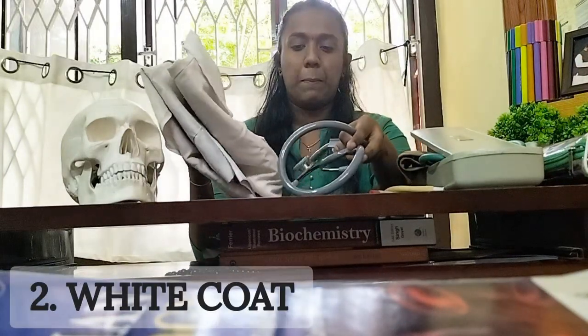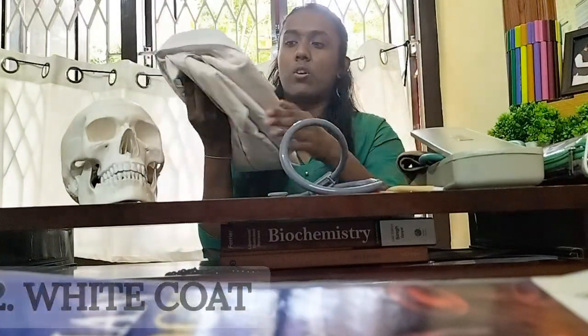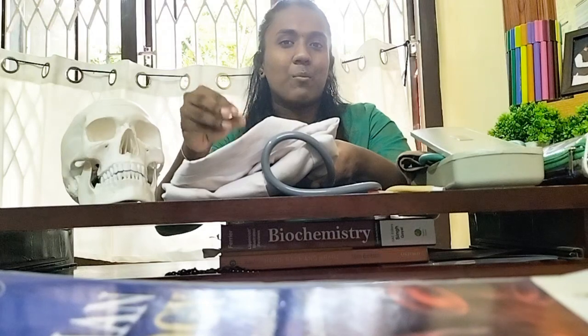Then going to the essentials, the first thing is the white coat or the apron. At least 3 white coats are recommended to buy, because during rainy season or for hostlers, you won't get time to wash sometimes. So at least 3 white coats are actually recommended.